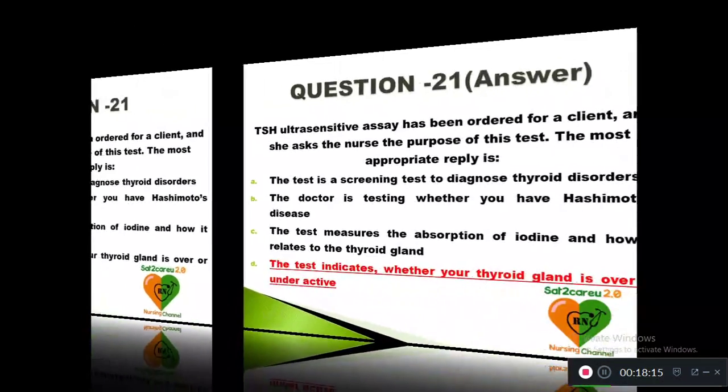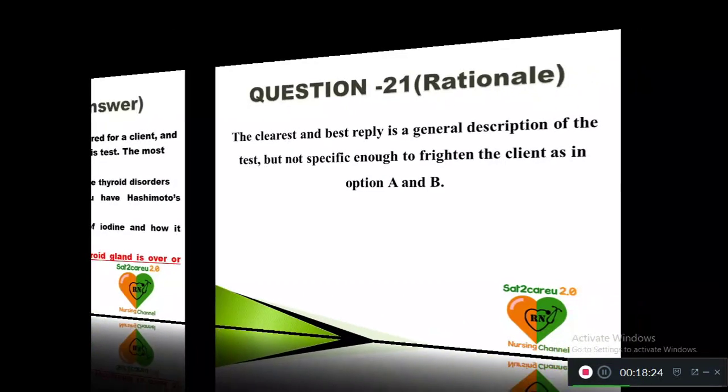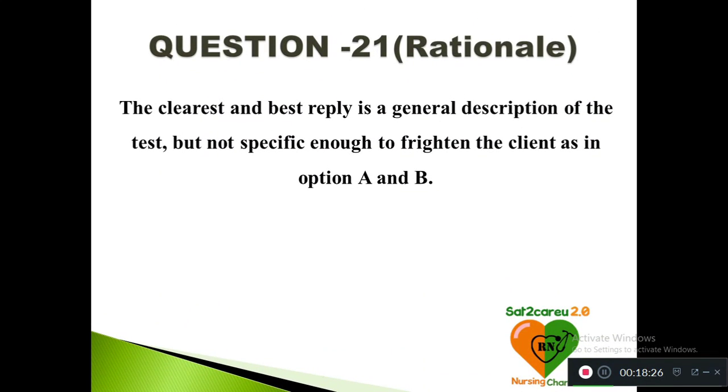The right answer, option D. The test indicates whether your thyroid gland is over or underactive. The rationale is the clearest and best reply is a general description of the test, but not specific enough to frighten the client as in option A and B.